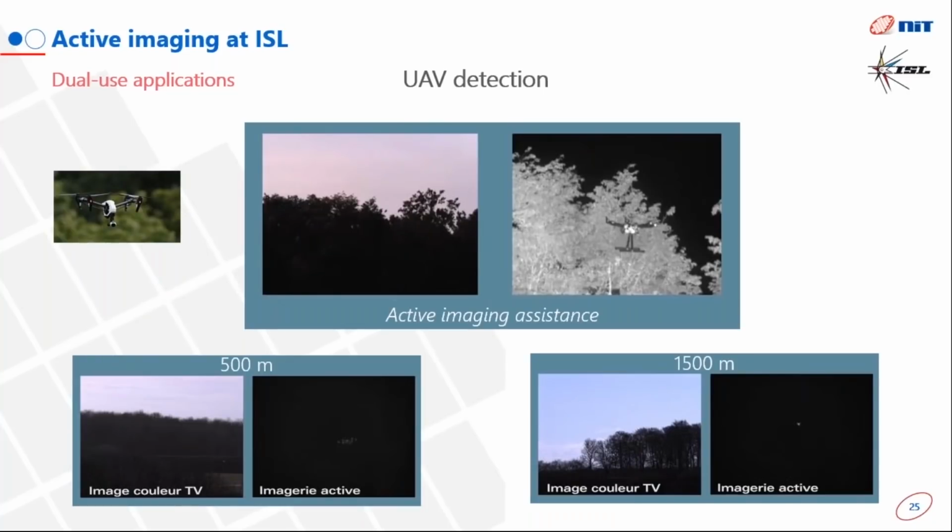One of the applications on which we are working nowadays is the detection of UAVs, and here we are using the intrinsic property of active imaging to be able to remove the background, but also the foreground, to be able to follow a UAV in flight. Without the background, the different tracking algorithms are very robust when they are associated with active imaging. So this was some of our different applications of active imaging at ISL.